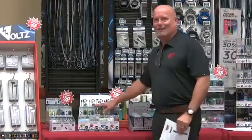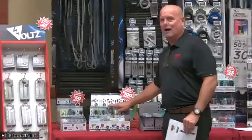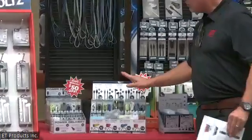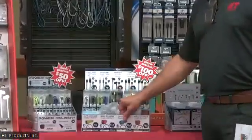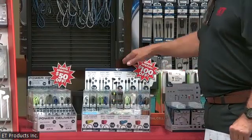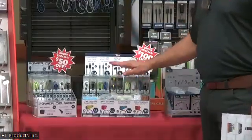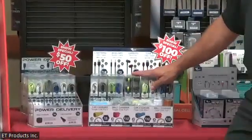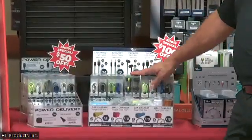Another couple counters I'm showing you. This basically has all the same product as that 4-tier back here that I showed you, but it has half the inventory and it's a little bit smaller display. We're doing $100 off of that. So again, it has all the wall car, auxiliary cables, earbuds, and this small counter.